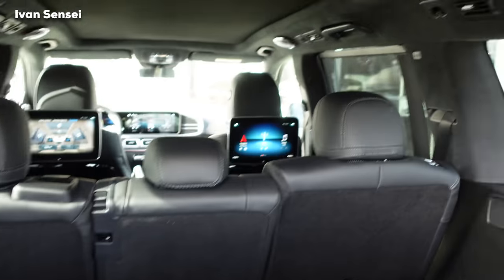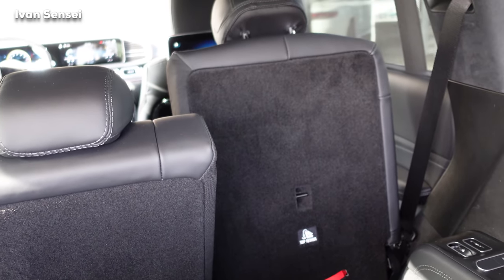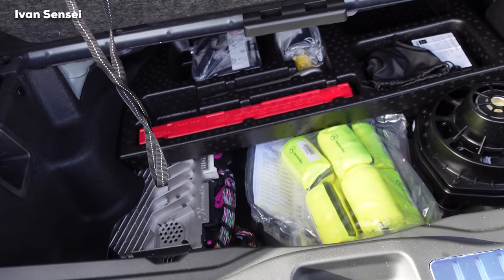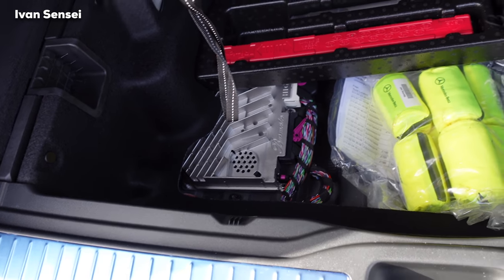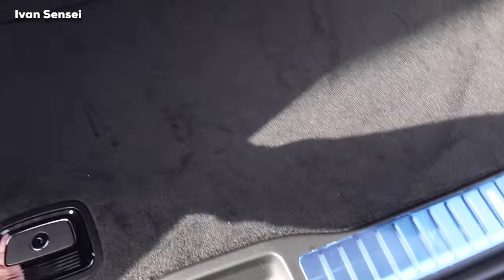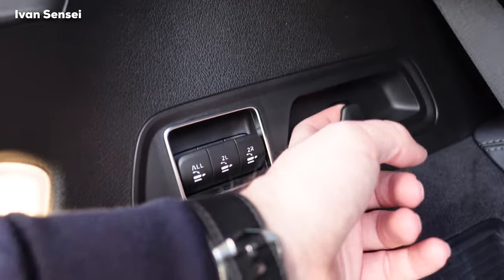For example, here the right one. You can do it individually. I'm not going to put all these seats down, but you can do that if you want. So here underneath you have also capacity, quite large actually. And you have some other stuff like Burmester, I think, subwoofer there and repair kit. So actually very, very huge luggage compartment. Also here you have a 12 volt socket if you need that, and some hangers for bags.